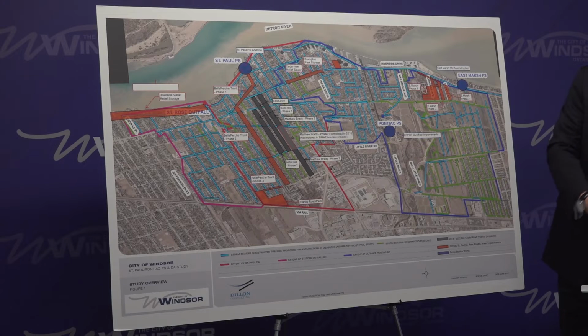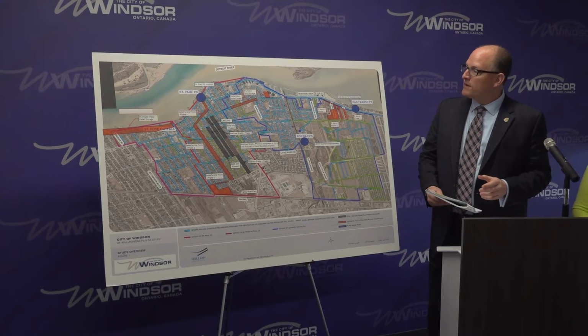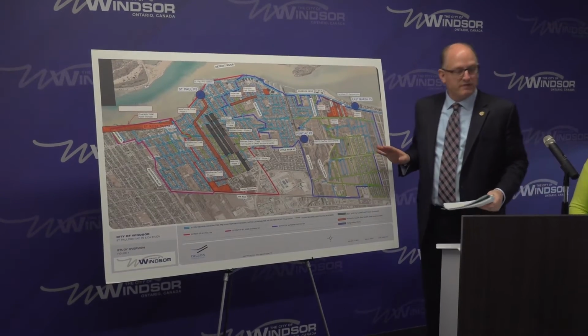This is a huge capital project, or a huge series of capital projects that fit under one plan. These are a series of very rationalized steps that we think are going to make a significant difference and provide a very positive impact with respect to flooding, and particularly basement flooding in the area that we're going to talk about. There are a total of 12 projects that are included as part of this map.